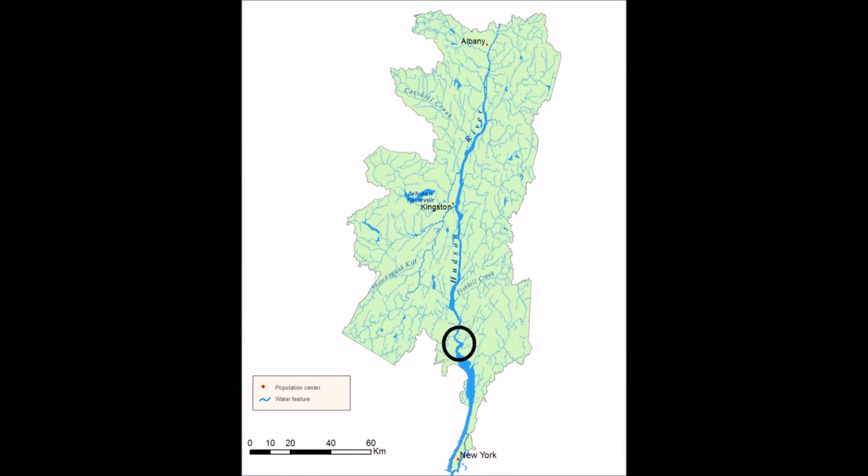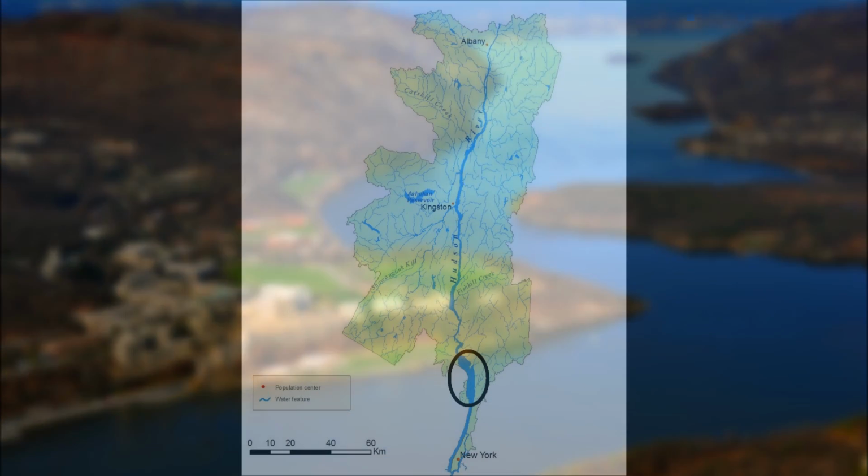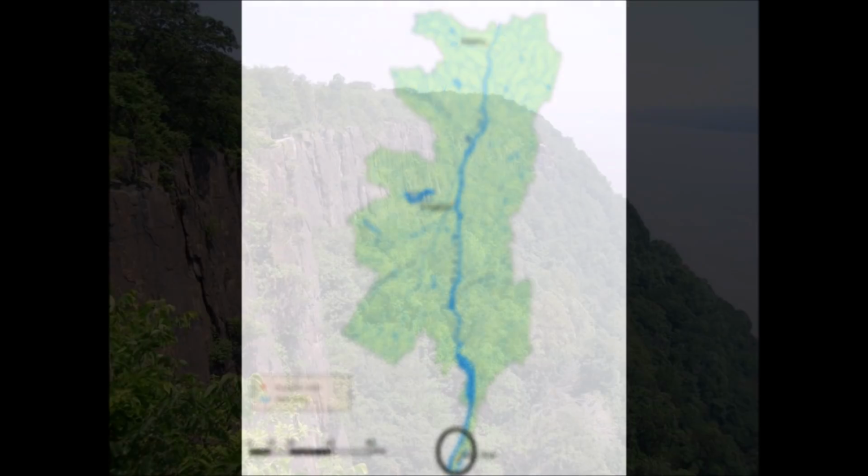As we head further down, the river reaches its deepest point as it snakes through the Hudson Highlands and past West Point, home of the United States Military Academy and Army football. The Hudson reaches its widest point at Haverstraw Bay and the Tappan Zee, resembling more of an inland sea than an actual river. And of course, at its southern end, the Hudson reaches New York Bay, a deep and pristine bay perfect for huge amounts of shipping and commerce.